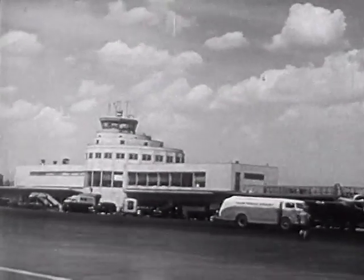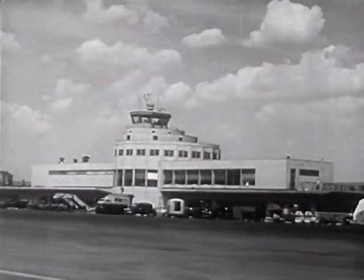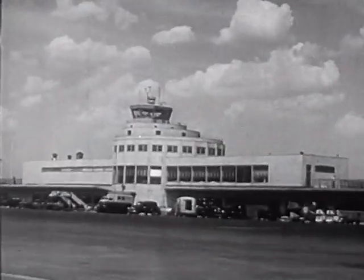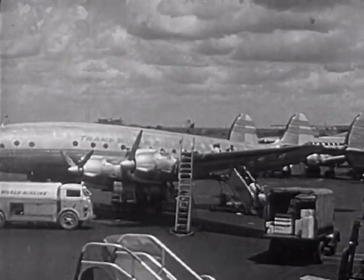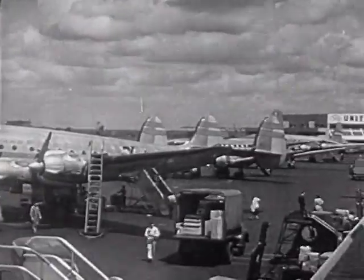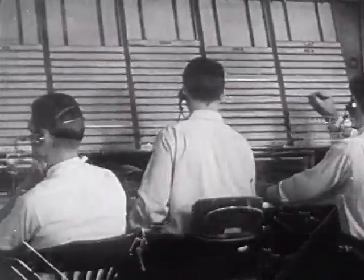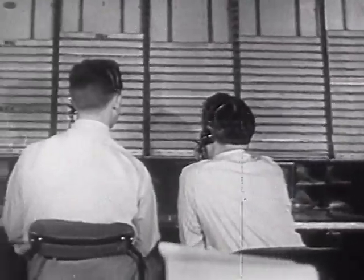Today, let's visit the airport of a large city. This is the main building of the airport. It's called the Terminal Building. At this airport, many planes come and go every day. Many people work here. They do many kinds of work, helping airplanes land and take off.